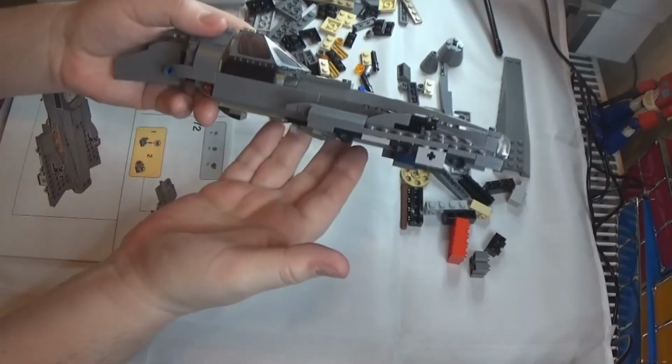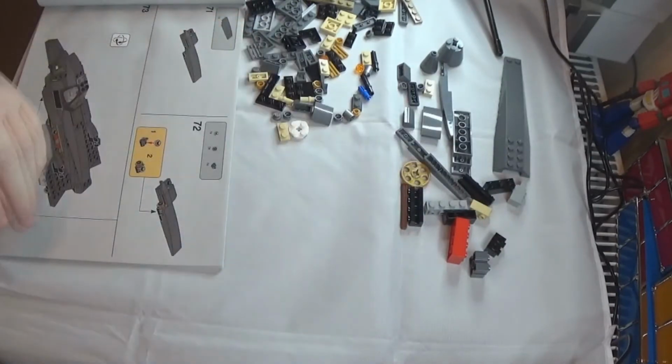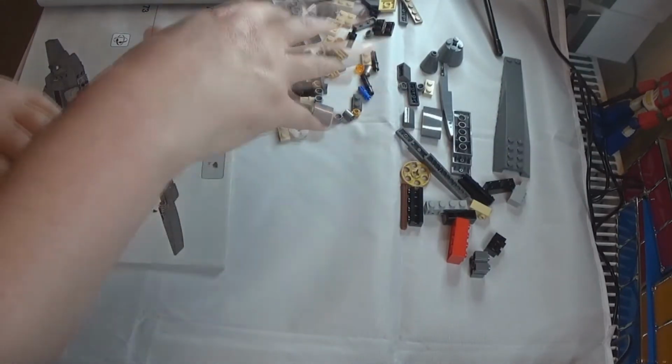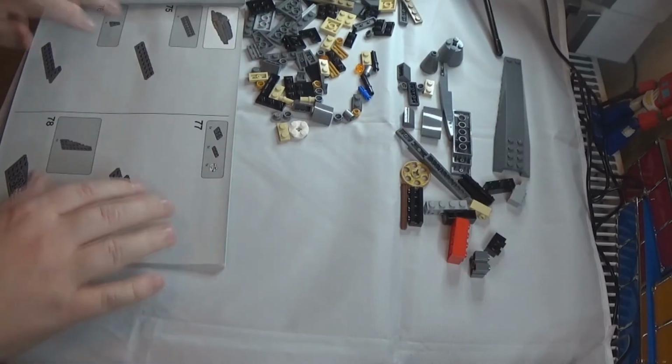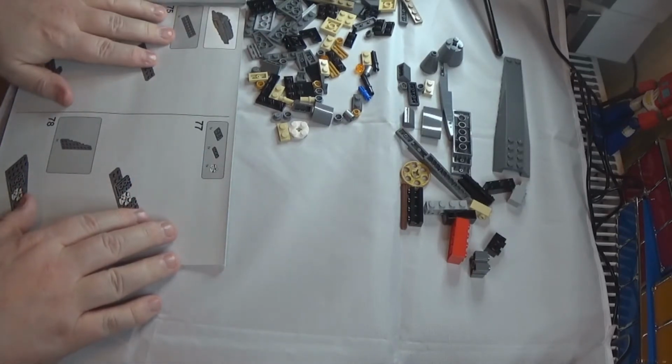There you go. Looking good. I think we've got a wing there as well. I could be wrong. Oh, not quite finished with this. Oh, I see.